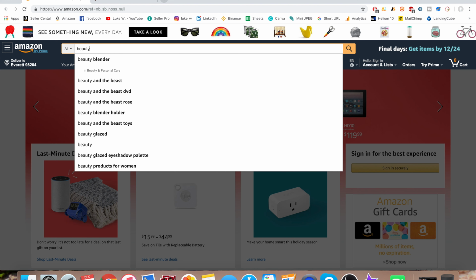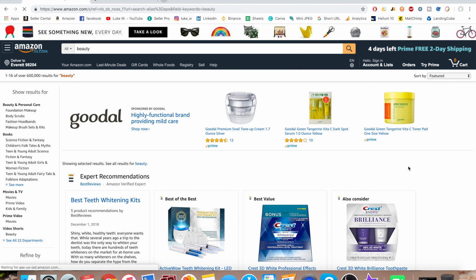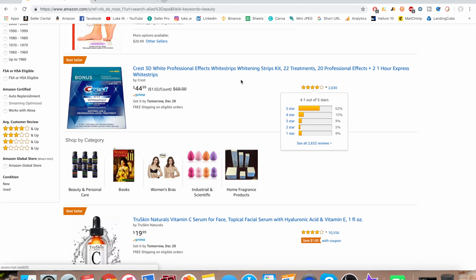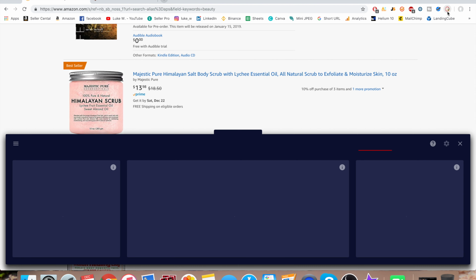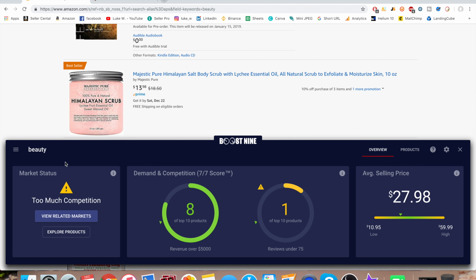I'm actually in the beauty market right now. All I need to do is type in beauty, and you can see Amazon shows me a bunch of crazy random products that are patented. I wouldn't want to sell anything on this first page. Everything's got near 9,000 reviews, it looks like. But if I press the Boost 9 Chrome extension up here, this is where some of the cool magic will happen. You can see the main keyword I just typed in shows up right here.